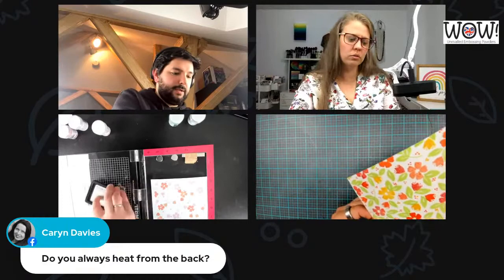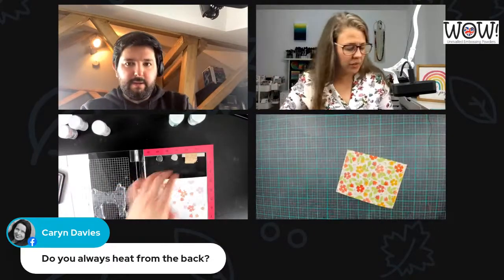Karen, whenever I'm doing glitter, I always heat from under because it just keeps the glitter in place to kind of melt into the surrounding powder. When I'm doing normal heat embossing, I just heat on top. So anything that's a solid or white or gold or something like that, I always do from the top, but with glitter, it actually stays in place if you do it from under.